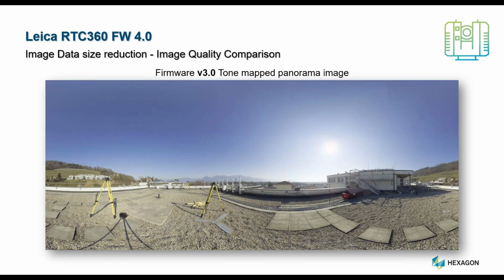So here's version 3.0. There's a tone mapped image. And just to show you that there's no loss in quality because of the reduction. I know you can't really see the full resolution in a PowerPoint presentation, unfortunately, but you can see here a version 4 tone mapped panoramic image, and the image quality is really nice.